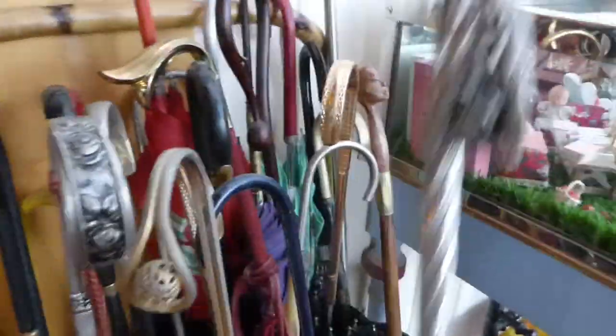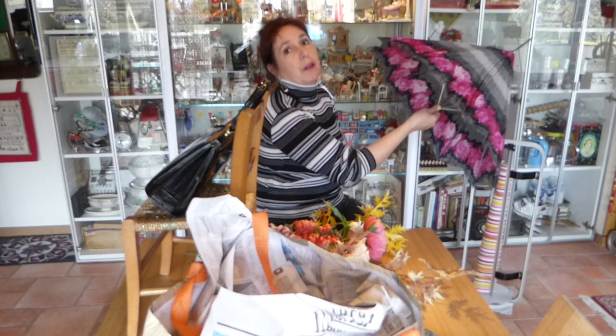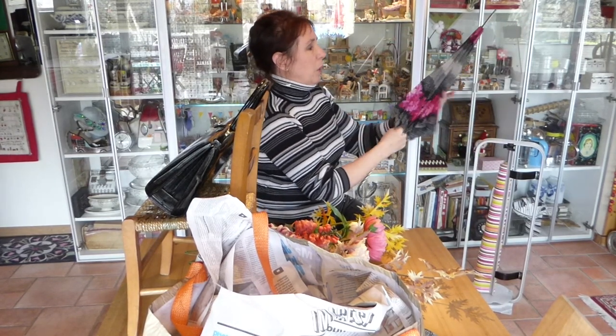But you can see, I do have a collection of umbrellas, but all my umbrellas have linings. This one doesn't, so this is the one I'm going to put in the car, and I will use it when it's raining. I'll have to test it first because I don't want to get wet when I go out.